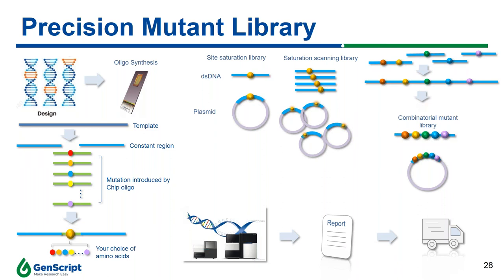Okay, I want to look at the CDR region and I want to introduce all 20 amino acids in a specific region. Then the researchers will define the positions for us. The mutations will be synthesized using the chip that I introduced earlier, and then the constant regions will be assembled with the regions with mutations. Basically, we can deliver the PCR products of the mutated genes or the plasmid back to the researcher.